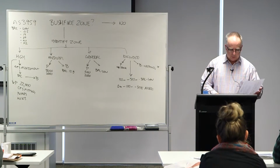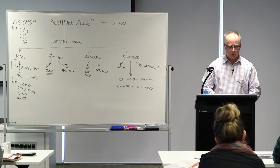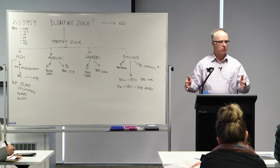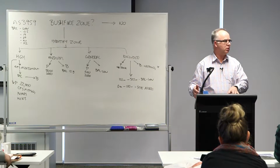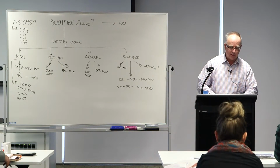One of the examples that was sent to me from your lecturer talks about an existing domestic building that might be half a metre off the boundary. Have they seen this question? No? Okay. I'm not sure who I'm talking to.